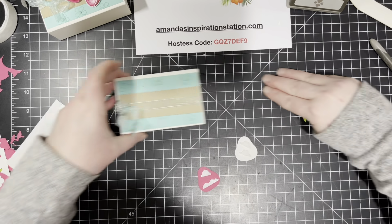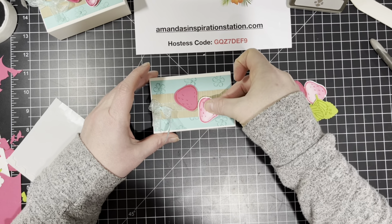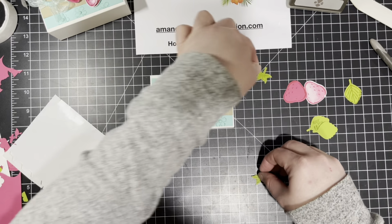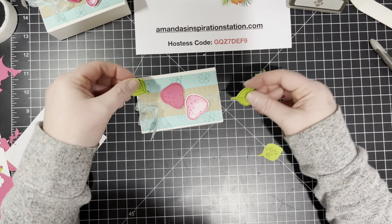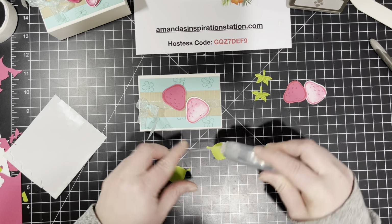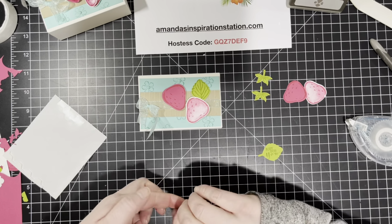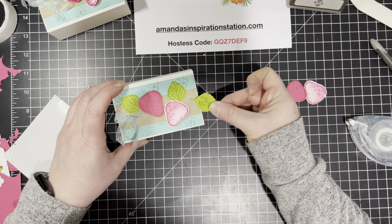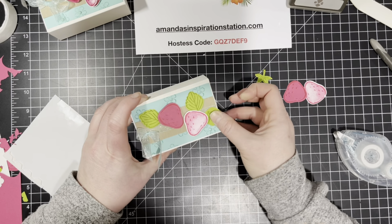And I'm going to place my one strawberry right there. And then I'm going to do my other one right there. All right. Now, the tops of our strawberries, we're not going to do on this strawberry. We're going to do it on the other strawberry. Now, these ones here are going to go in flat. So I'm going to place some adhesive from my Stampin' Seal. And I'm going to tuck that one this way. I'm going to tuck this one this way. And then we're going to tuck this one under here like this. And that's the one that says Just For You. So we're going to do it like that.